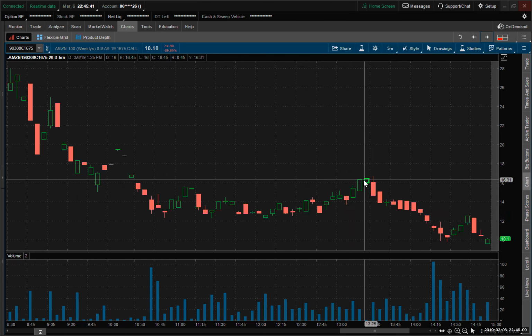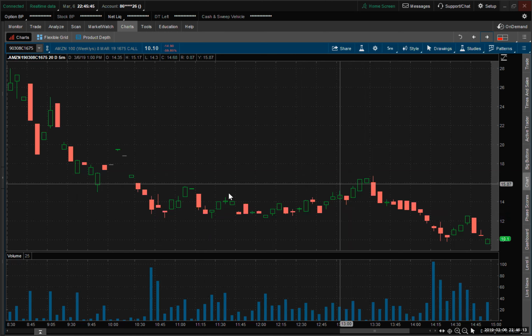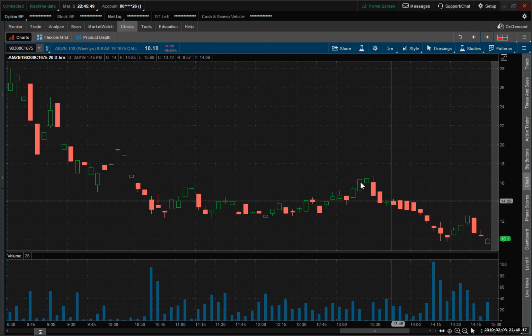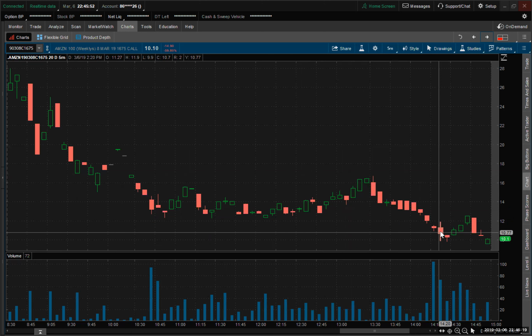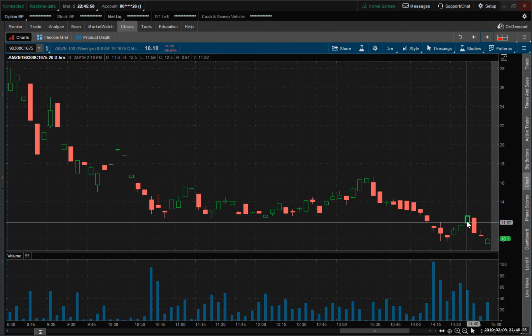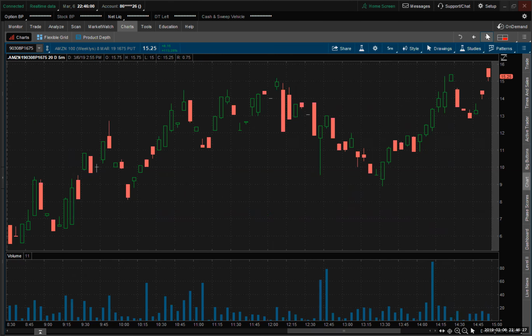Actually got a little bit more than that with a move up to around 16. Pretty much to the previous high. And then it rolled over. It just completely rolled over. Came down here, and we could have been buying down here 10 by 9 and taking that to 2R at 12. That would have worked right at the close of the day.